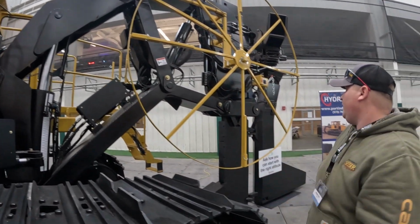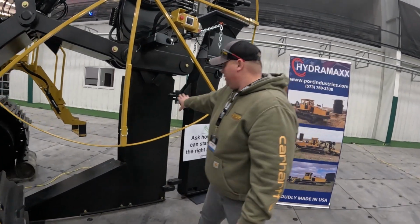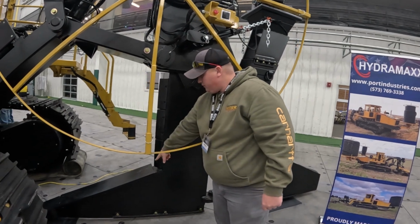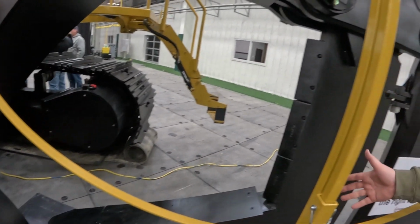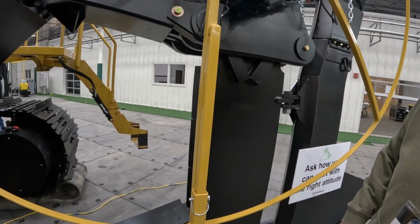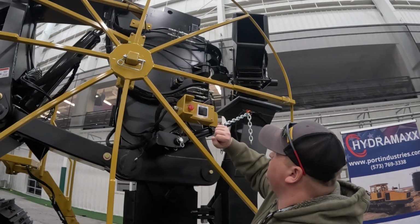And we come back further here to the shank. So this is what they would call the shank. These are all wear bars. That'll be a wear plate, a wear point. For certain pipe sizes you might have to put bigger on if you're getting into bigger stuff. And then we have our main shank, and this is adjustable.